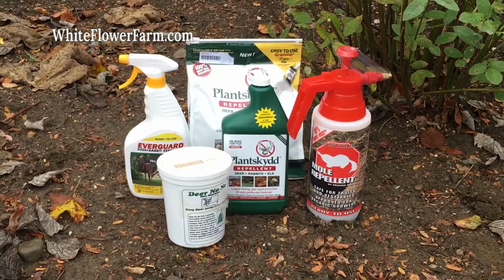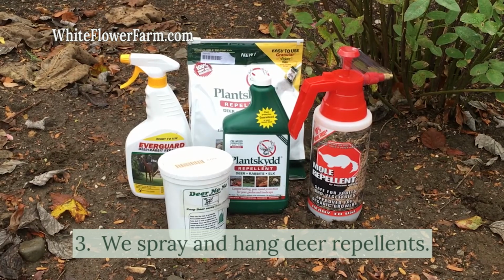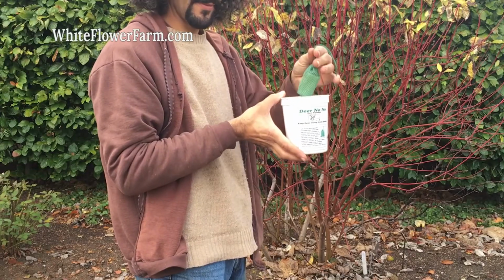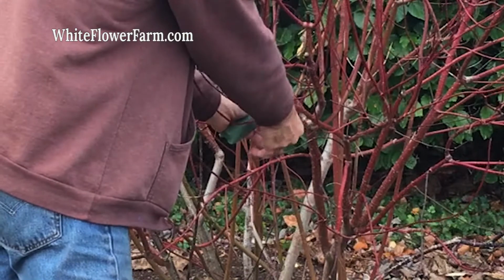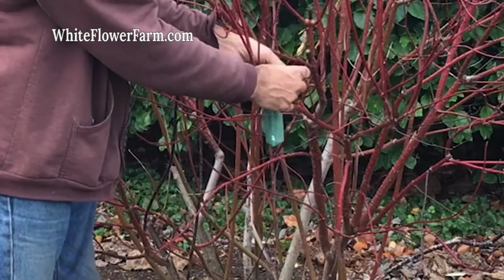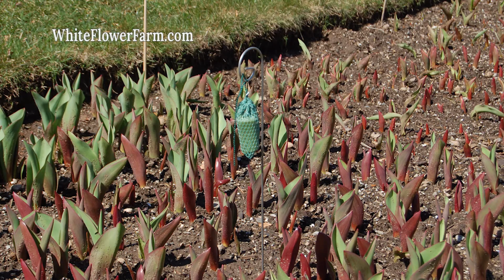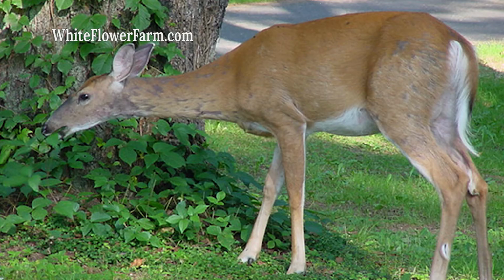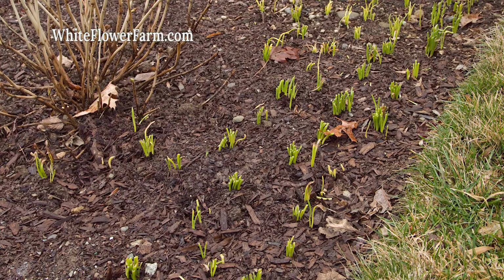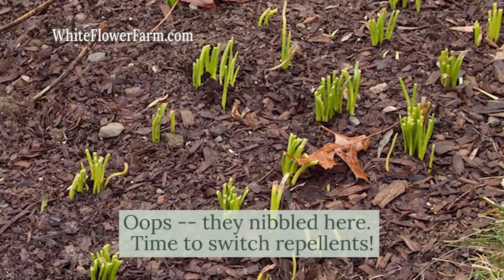Another option to ward off deer is to spray or hang deer repellent around and among the plantings. Repellents can be homemade or purchased. If you purchase a deer repellent, look for formulas that don't need to be reapplied frequently or after every rain, and are safe for your family and pets. Whichever repellent you do choose, keep in mind that after a couple of years, the deer will become familiar with what you are using and will no longer be deterred, so it's a good idea to change to a different recipe or brand every 2 to 3 years.